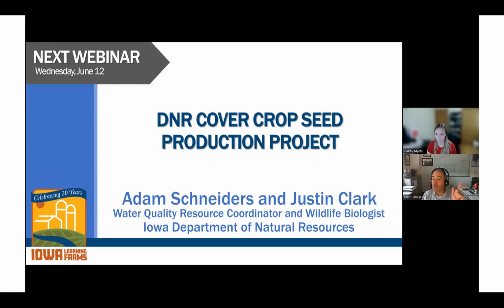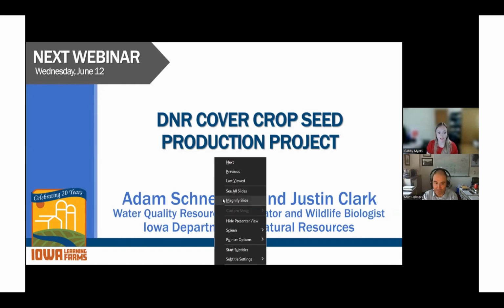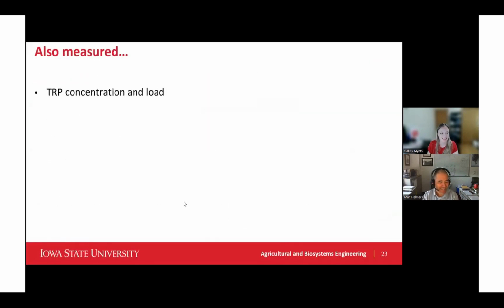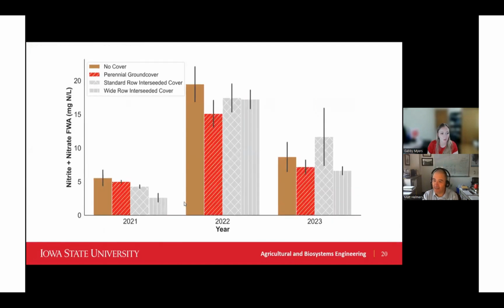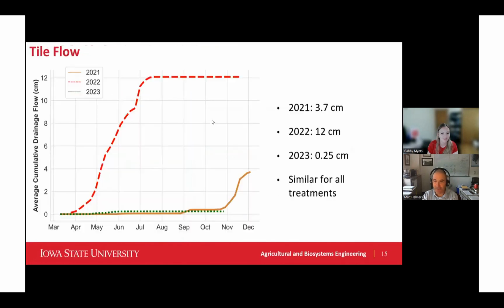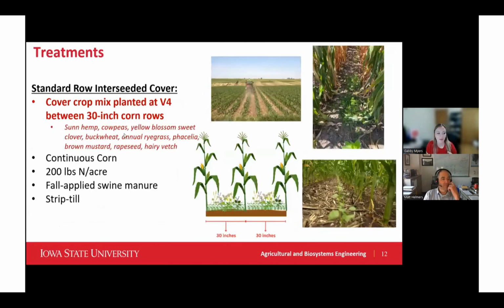Okay, can you say again what species were used for the perennial ground cover and for the wide and regular interseeded cover? Yeah, so for the perennial ground cover, we used Kentucky bluegrass, and it was a mix for our interseeded cover crops, which I'll just click through. Yeah, so we've got sun hemp, cowpeas, yellow blossom sweet clover. So this was the mix. It varied a little bit from year to year just based on what was available, but that was basically it.